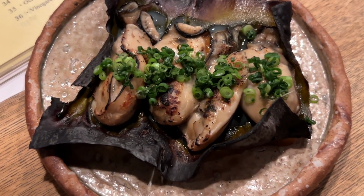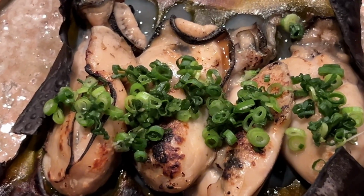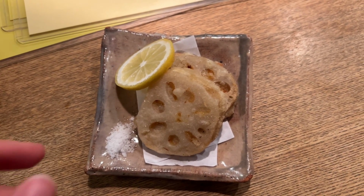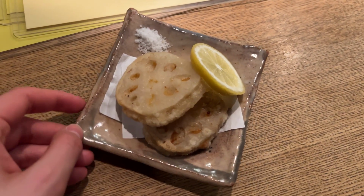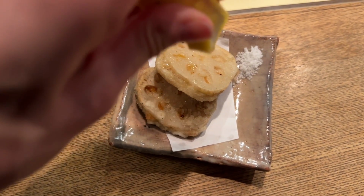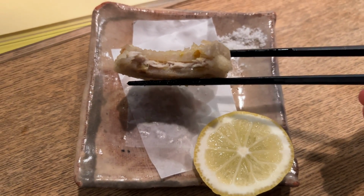Here we have Japanese grilled oysters served on a nori paper topped with little scallions. Okay, I'm living this life. Next, we have this fried lotus root sandwich. Lotus root is probably my favorite Japanese vegetable. It's so crunchy and it's so good. This one comes with ham in between, okay? It tasted like heaven. I could eat 10 of this.